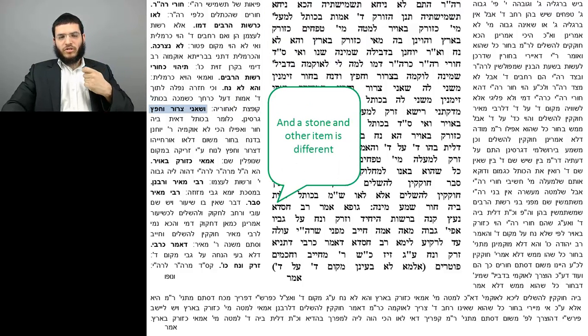So Abaye gave two answers. One is "v'shani tzur v'chifetz," a stone and another item is different. Garsinan, says Rashi, this is the correct girsa. What's the answer he gave him?